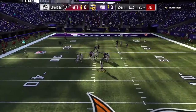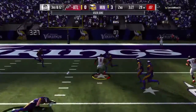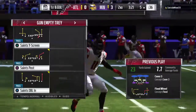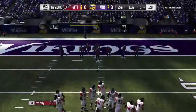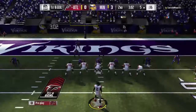On 3rd down, Ryan. It's caught. Jones. And he gets it all the way down inside the 10 and mark him at the 5. They're able to convert on 3rd down, and that sets up a 1st and goal. And that's the connection, Ryan to Jones, that this defense obviously has to key in on. Certainly feels like they got the party started with that one, doesn't it?